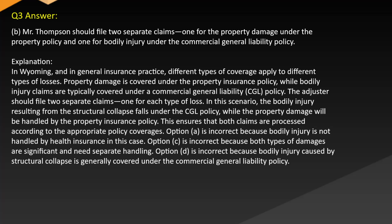Option A is incorrect because bodily injury is not handled by health insurance in this case. Option C is incorrect because both types of damages are significant and need separate handling. Option D is incorrect because bodily injury caused by structural collapse is generally covered under the commercial general liability policy.